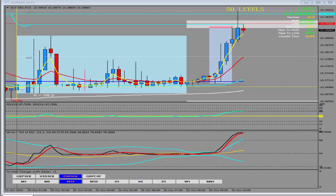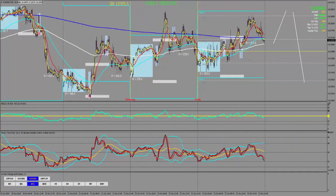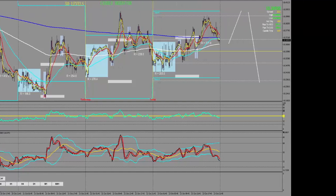Speaking about preparation, remember that 90% of traders lose money in the markets due to lack of preparation. That was our battle plan ahead of the day on Eur Sek, and they did exactly as we anticipated. So we planned the trade and then traded the plan.